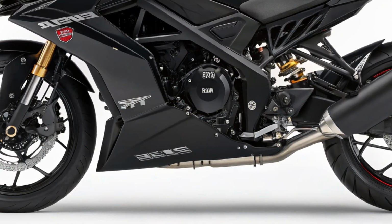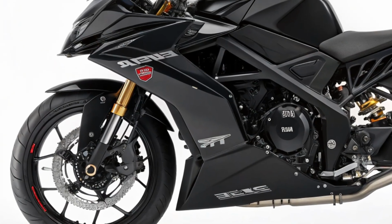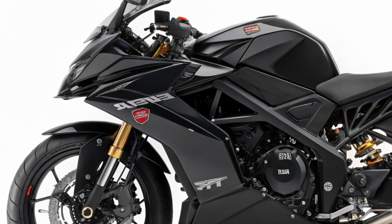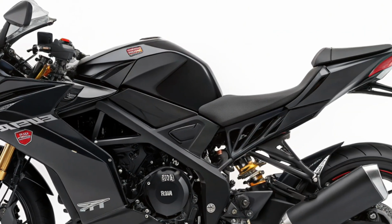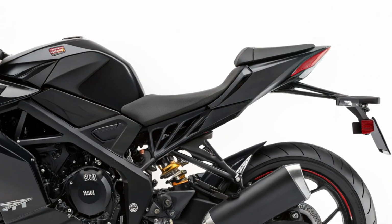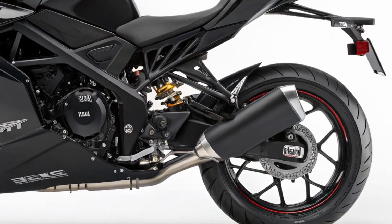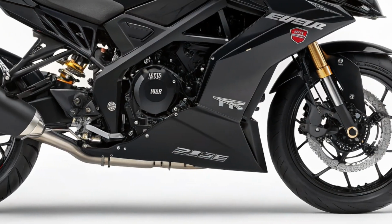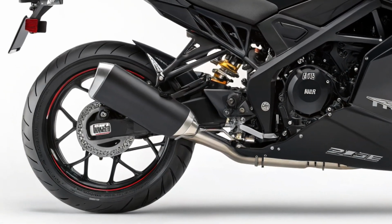Instrument cluster and connectivity: a fully loaded cockpit. The 5-inch TFT display now offers better visibility under harsh sunlight and comes with updated graphics. You still get turn-by-turn navigation, gear position indicator, and Bluetooth connectivity through the SmartXonnect app. Riders can access ride telemetry, call alerts, and lean angle data, making it a tech-rich offering in its class.